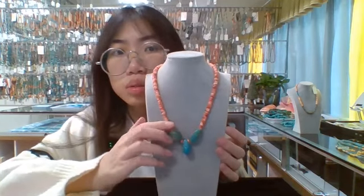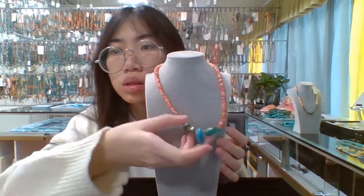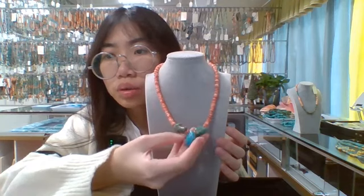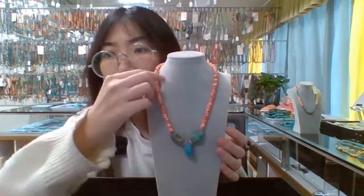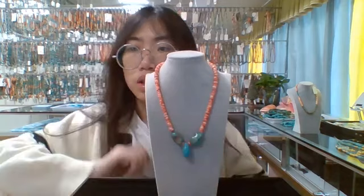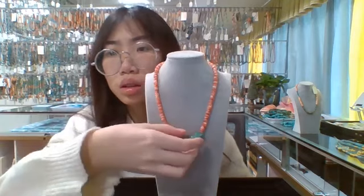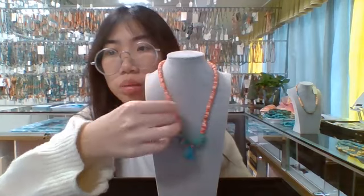Next one is this one. As you can see, it is a very simple style: the turquoise, rugged, and the red spiny oyster is a round piece, a roundel piece.